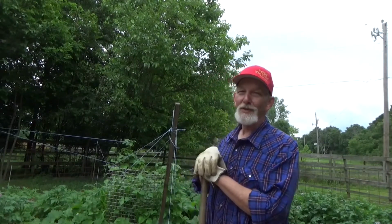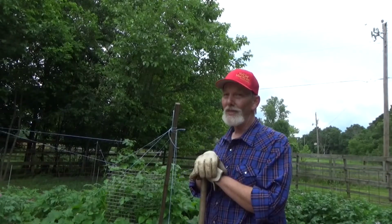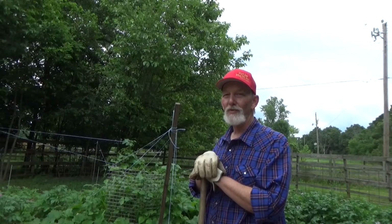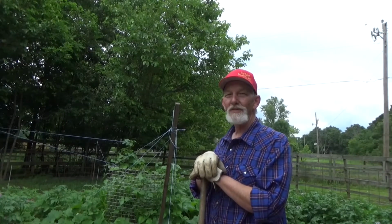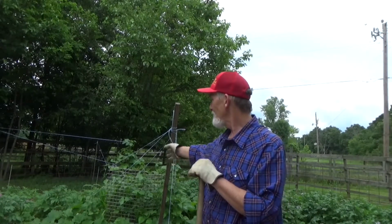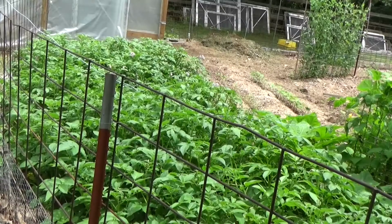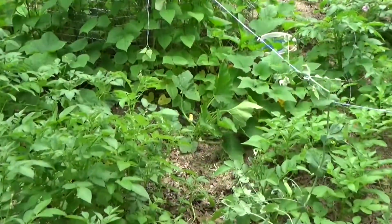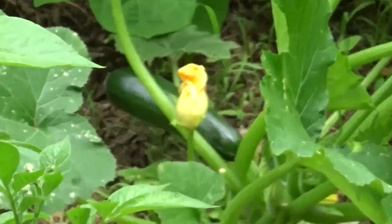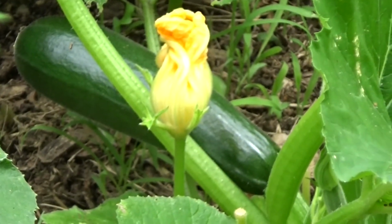Obviously, I made a mistake with the three sisters. The corn isn't growing quite as fast as the beans are. I want to keep the beans from strangling out the corn, so we've run some lines. That way the beans can go ahead and continue to run. It's actually going to make it easier to pick. Once they start putting on beans, they'll just be hanging down. We've got a pretty good potato patch going. Wait a second. There's a zucchini. We're going to have zucchini for dinner tonight.